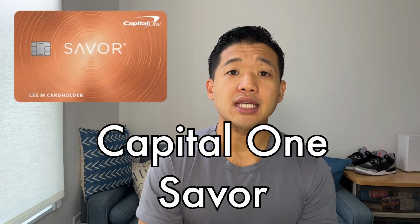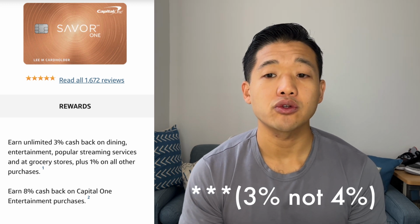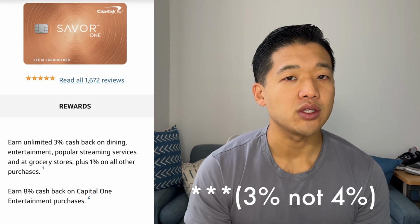The Capital One Saver. This card offers unlimited 4% cash back on dining and entertainment, 2% cash back on grocery stores, and 1% cash back on all other purchases. There's no annual fee for this card.